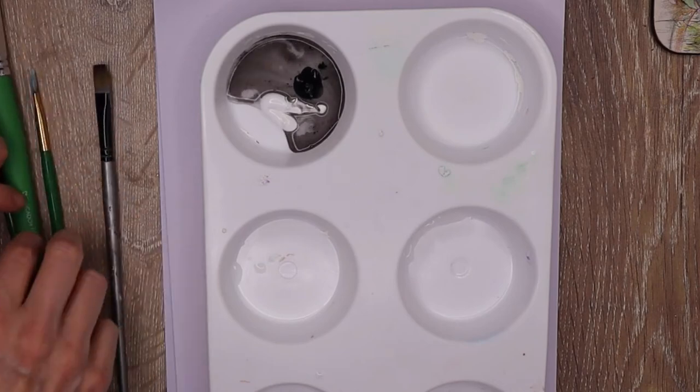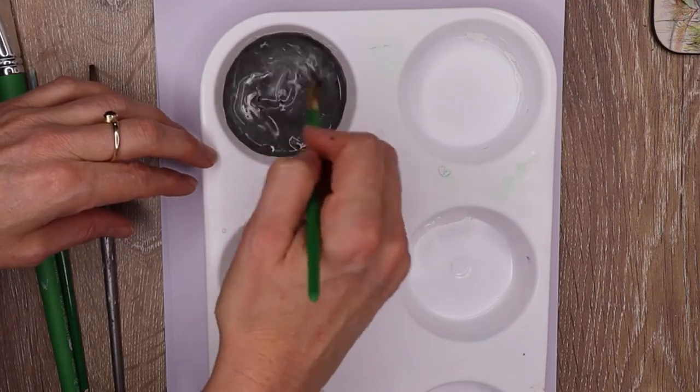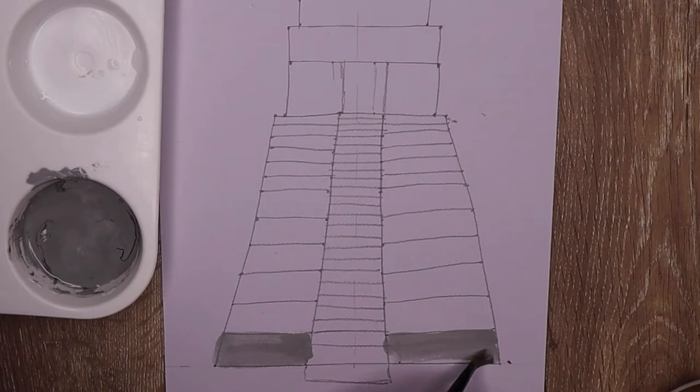I start by mixing black and white acrylic paint together with a small amount of clean water. Then with my small rectangular head brush and with long horizontal strokes, I paint the pyramid steps and stairs grey.